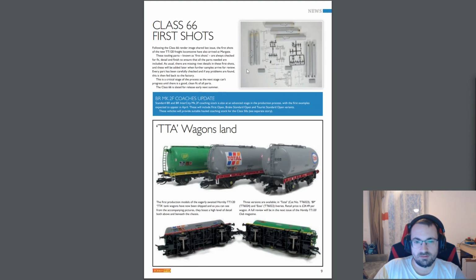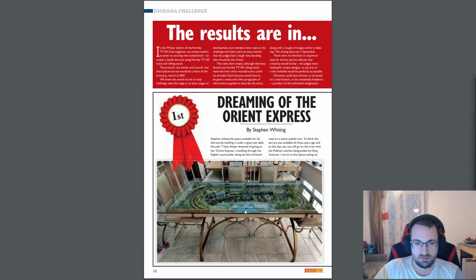Next we've got some shots of the Class 66 in sprue form. And then some basic information on TTA wagons with some nicely detailed pictures. Look at all that under there, the brake rigging and all the detail under there. Besides the screw holes, phenomenal.